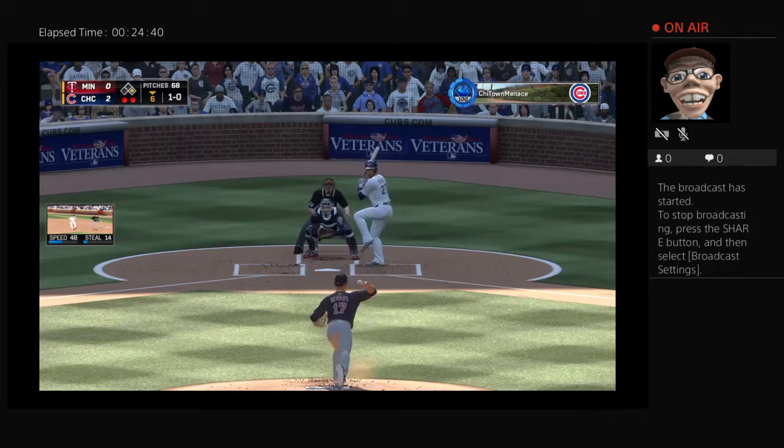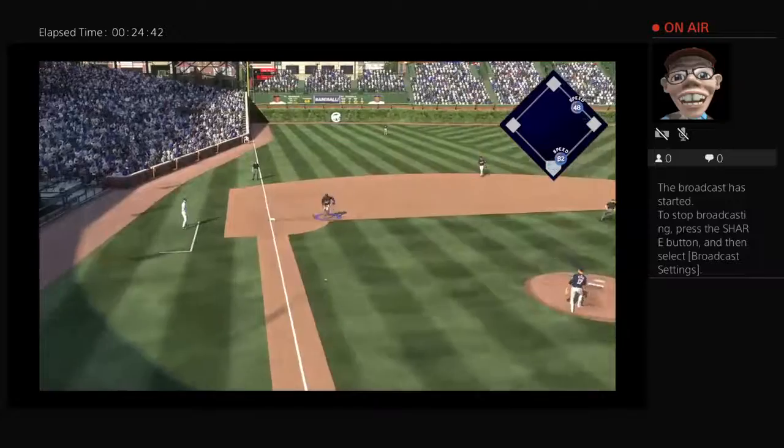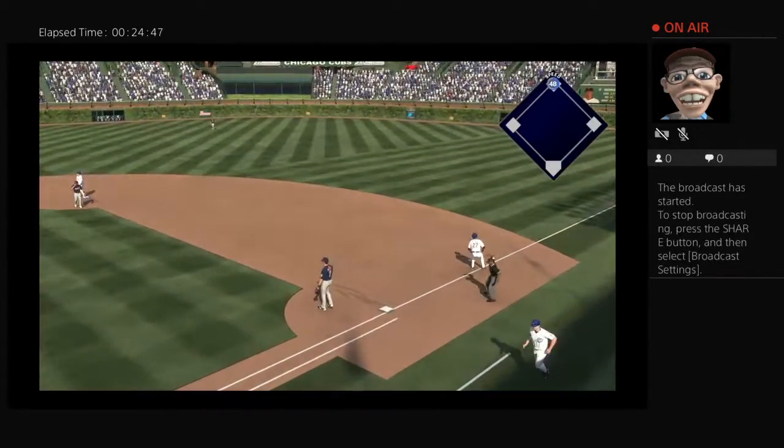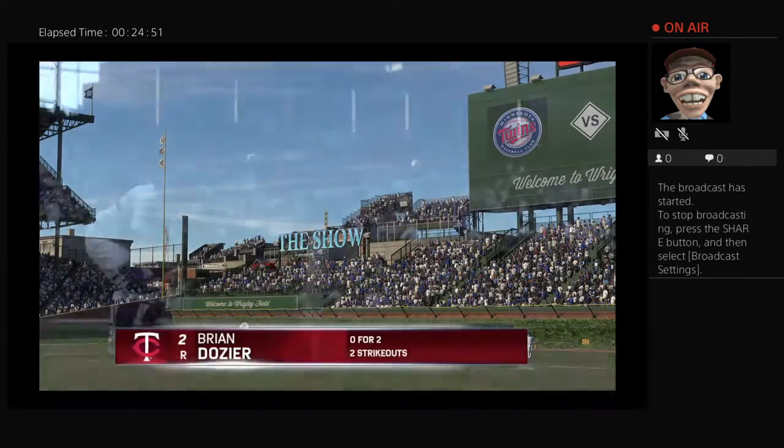Here it comes, 1-0. Grounded weakly toward third. He's got to hurry. And the throw just does beat him at the bag, so the side is retired.